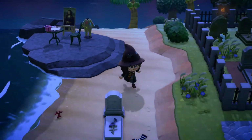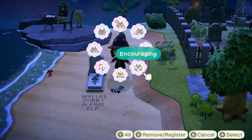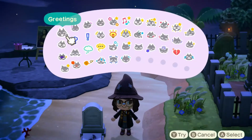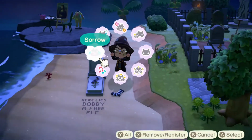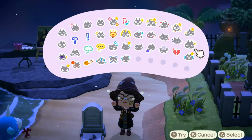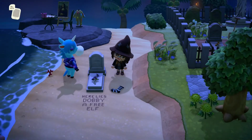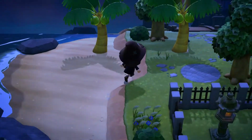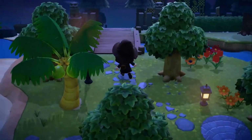Oh, a little painting area. Oh no, here lies Dobby, a free elf. I gotta break out the sadness emotion for this, guys. I can't. No, not Dobby. This is why I should have stayed away from the beaches, y'all. Break out the crying, break out the heartbreak. I need to get the sad emotions going. Julian just staring at me being sad. He's like, I don't know you. Well, fine, Julian. See if I invite you to my island anytime soon.